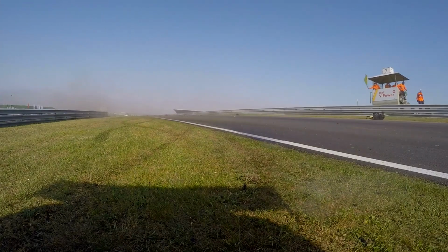It looked like a heavy crash, but actually it wasn't that bad. I spun and hit the guardrail with the nose of the car, so the front came off, but the wheels didn't hit anything. Chassis isn't bent, so hopefully we'll have everything to repair the car and get out and have a bit more luck tomorrow.